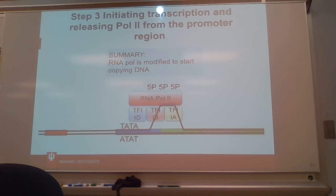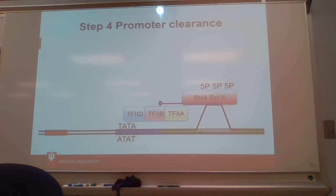So you'll see, we'll talk more about these phosphate groups when we get to cell division, but anytime you add a phosphate group to a protein, again, you're going to change the shape. We add phosphate groups to proteins a lot. Oh, sorry. We need to go back.